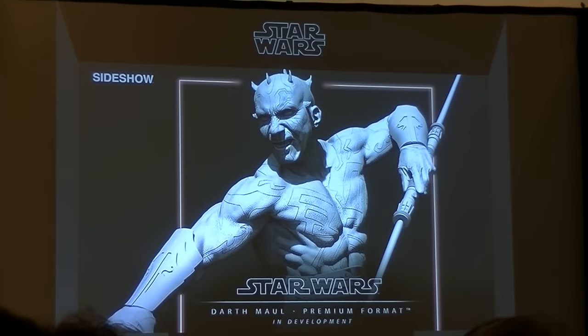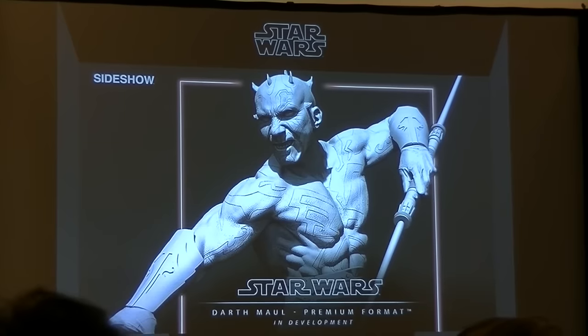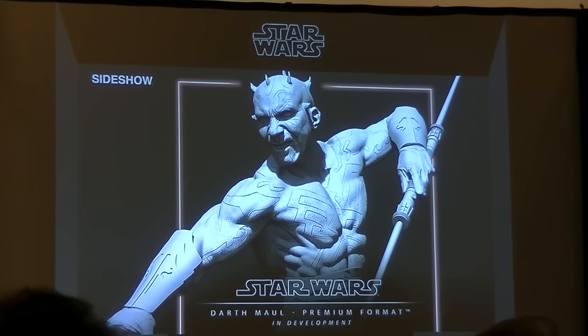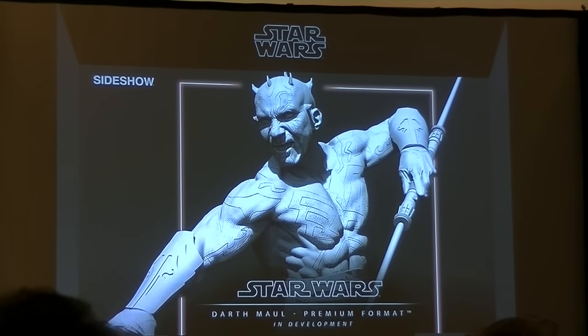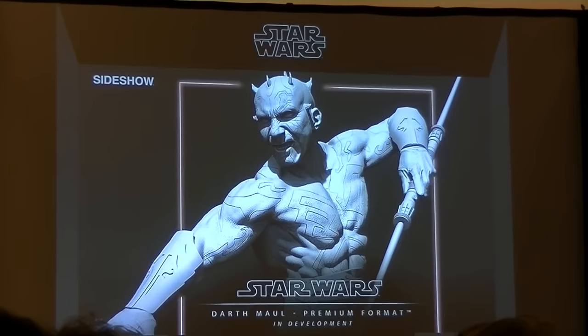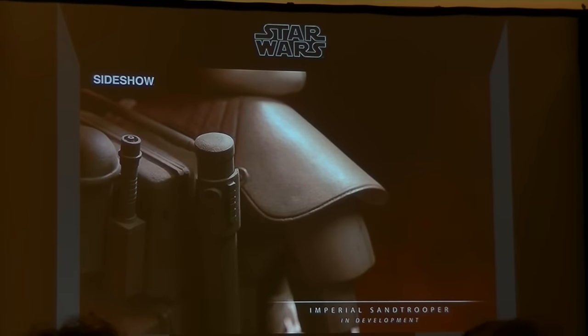Coming up, we have our Darth Maul premium format piece. This is an image of the piece right now and painted, but he's looking pretty fantastic. It's a companion piece to the Savage Opress, so he's kind of at an angle, so you can have them both there. Make a nice balance.